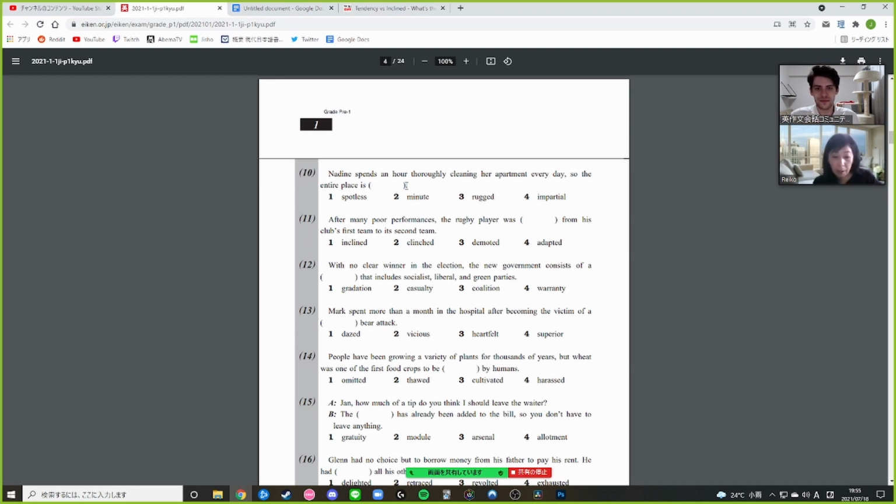Nadine spends an hour thoroughly cleaning her apartment every day, so the entire place is spotless. Very good. Yes, spotless. So you chose number 1. Yes. And you are correct. Spotless. Very nice. Can you tell me why you chose this word?